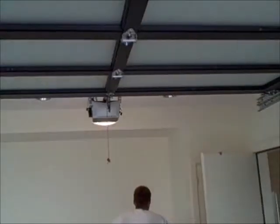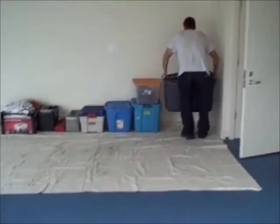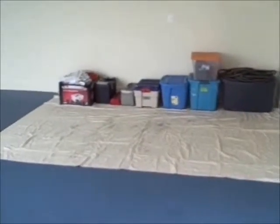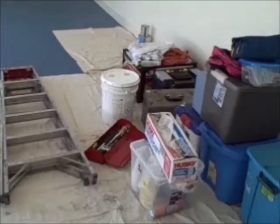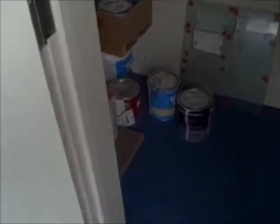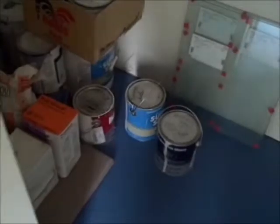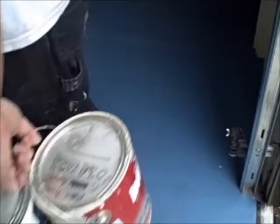To begin with, we created a staging area inside of the garage to hold our tools, materials, and equipment. We looked over each label and then opened up each can of stored paint that appeared to possess a potential use for the project, which was to clean, repair, touch up, or paint all interior surfaces as we saw fit, as well as to power wash all exterior surfaces.